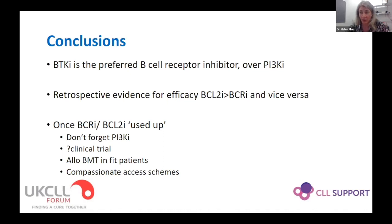Think about clinical trials, accessing pirtobrutinib or other clinical trials available. Think about the compassionate access scheme we have available for pirtobrutinib. And don't forget, in your fit patients, especially if they have high-risk genetic features, in your fit young patients, don't forget to have an allogeneic bone marrow transplant mentioned to the patient, worked up, trying's not buying, have it on the back burner, just see what the options are for that. Because as you work through your second or possibly third lines of treatment in young fit patients, you might need to have an allogeneic transplant available.